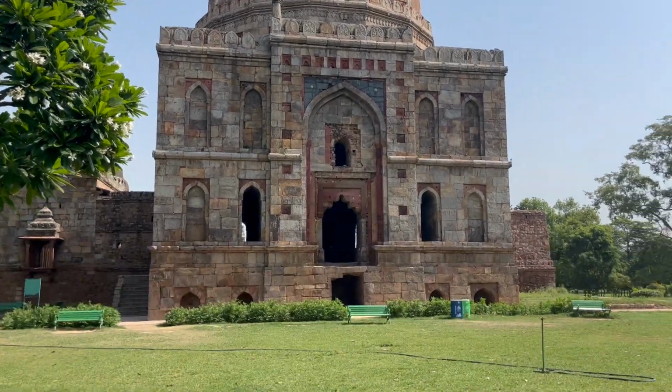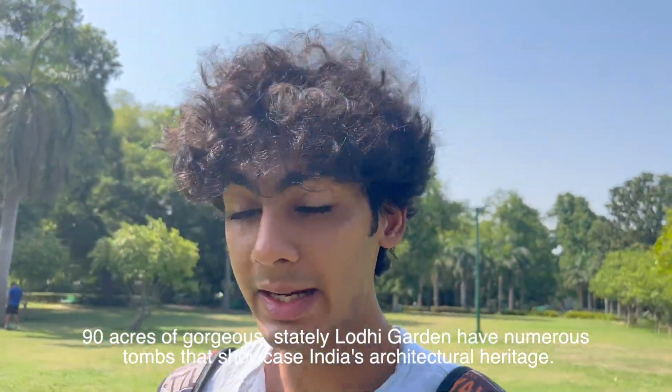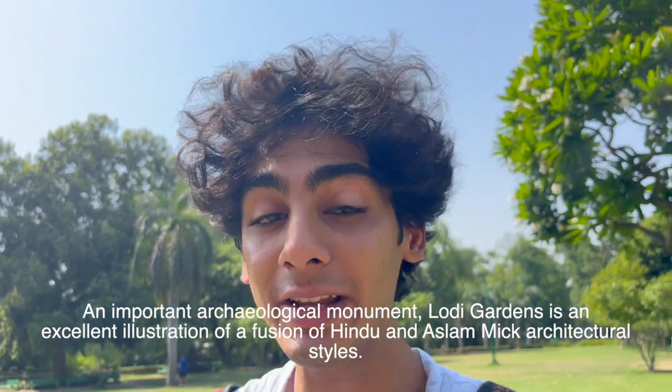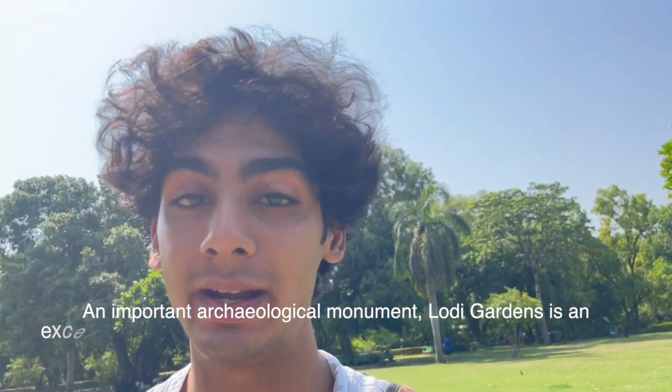The Lodi Gardens are spread over 90 acres of land. They provide rich architectural heritage of the country, and they are a very good example of the blend of Islamic and Hindu architecture.